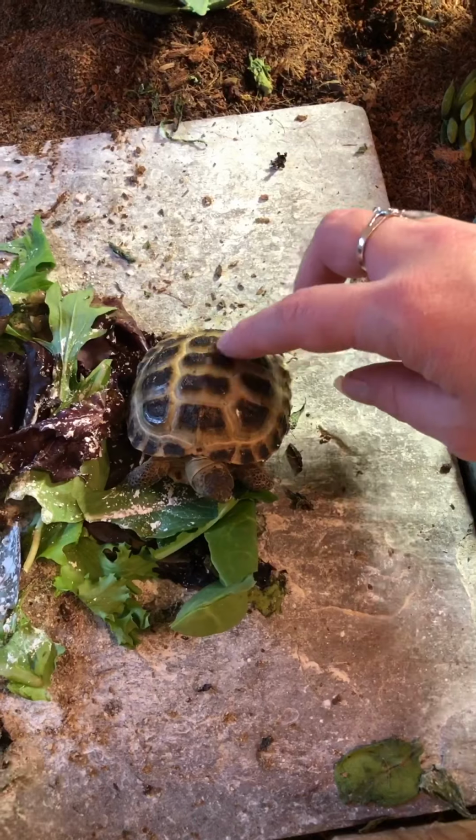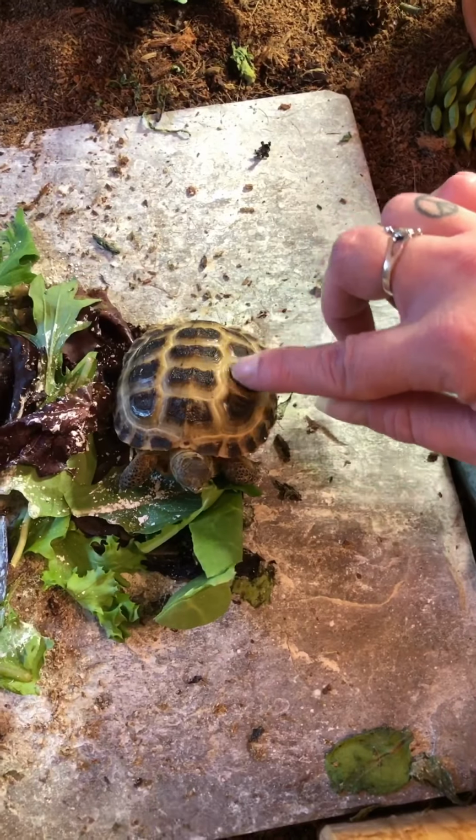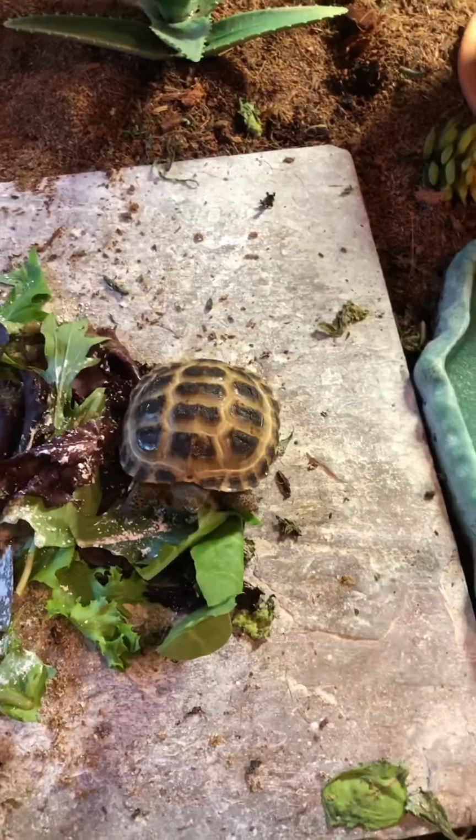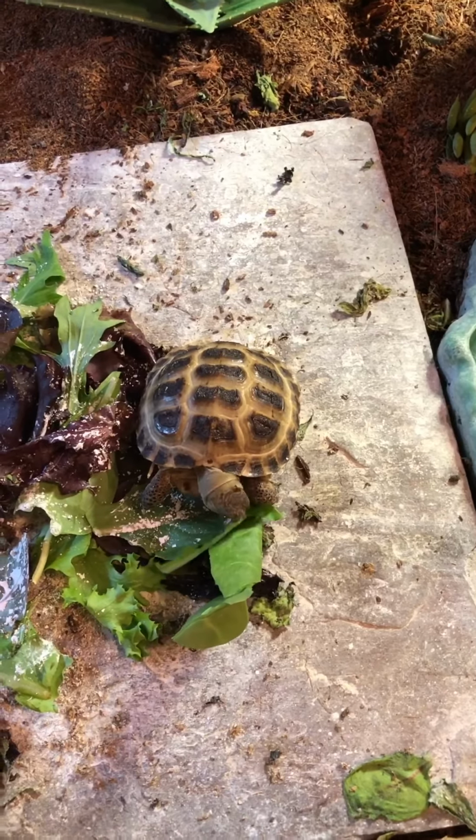Turtles also will shed, so like their skin, they will shed. And at first it was kind of weird and I didn't know what was happening, but they're just shedding their skin like every other reptile does.